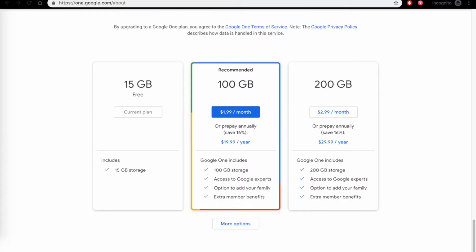Then there is Google Drive, which gives you 15 gigabytes of storage, but this is shared across Gmail and Photos, if you don't upload your photos in full resolution, which you should because then it won't take up any of the space off of your 15 gigs, and then there's just the Google Drive itself.